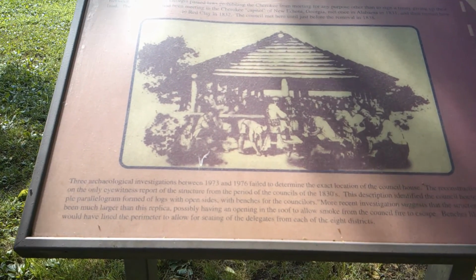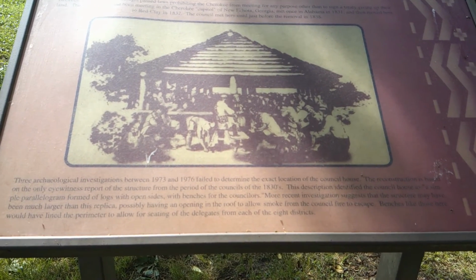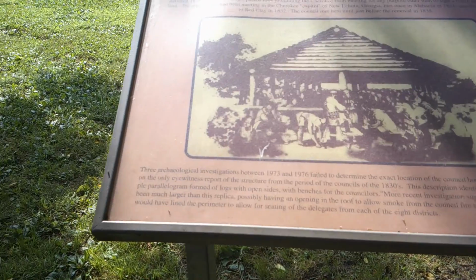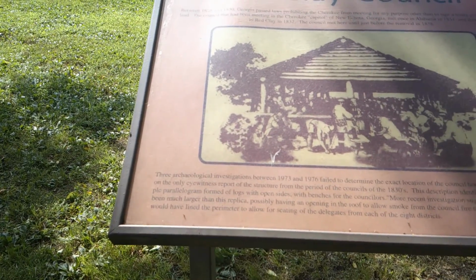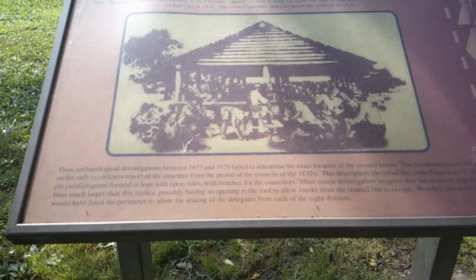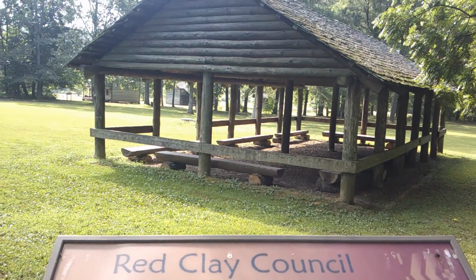for the councilors. More recent investigations suggest that the structure may have been much larger than this replica, possibly having an opening on the roof to allow smoke from the council fire to escape. Benches like those here would have been lined to the perimeter to allow for seating of the delegates from each of the eight districts. So this is where they go and gather.